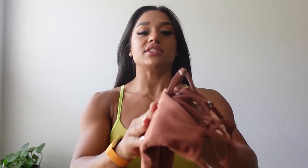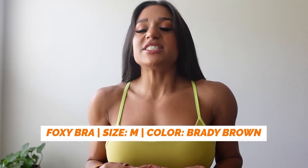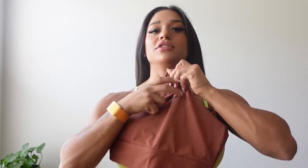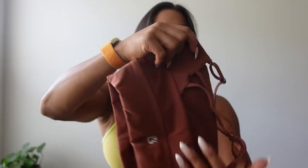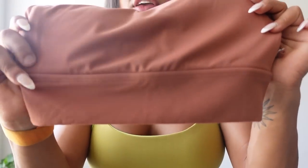And I am really excited about this one because I love this shape for a sports bra more than anything. So this is the Foxy sports bra in Brady Brown, and I love all these colors so much. Let me try and show you what this looks like from the front. Like that little halter, and we got really pretty. We have also, look, this thick band. I love it when they do these thick bands.